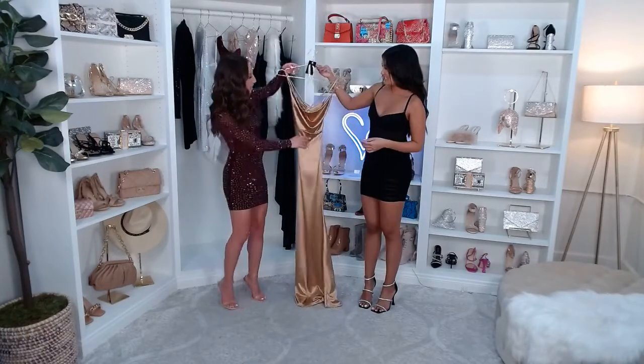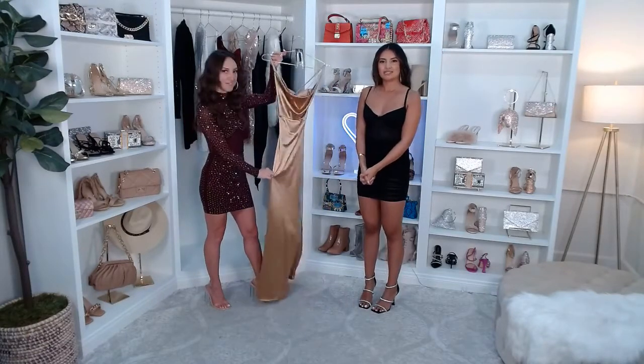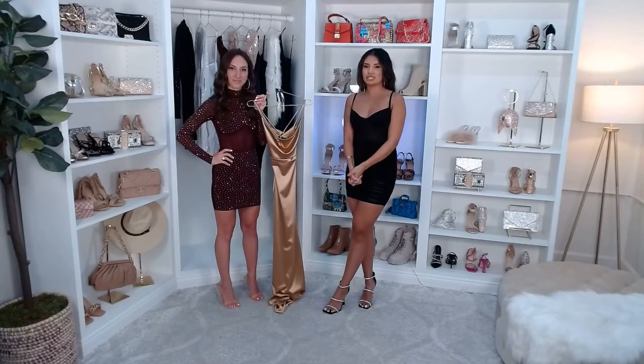One of my favorites, and I think that this color too is very true to your own style. Okay, so Gabby asked, would you add a pop of color to a neutral dress or keep it monochrome?